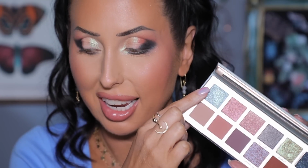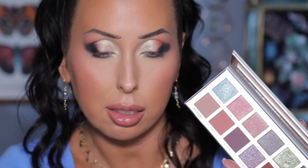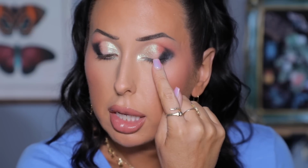Okay, I have been so looking forward to this shade right here. It looks like this super duper sparkly baby blue in the pan. It kind of reminds me of Cinderella, sparkly, magical, really beautiful. It's called Super Cluster. So what I'm going to do is put this in between that shade Galaxy and this first duochrome that we went in with. I'm going to keep it right here in the center.